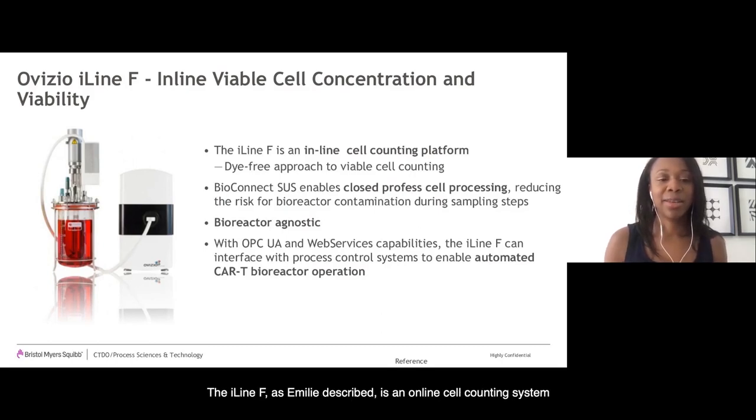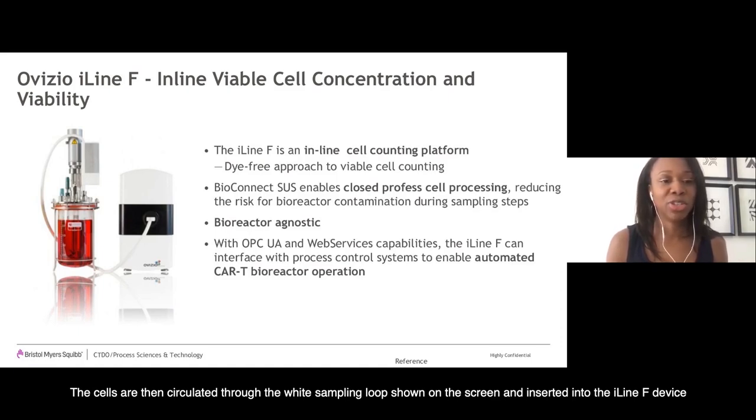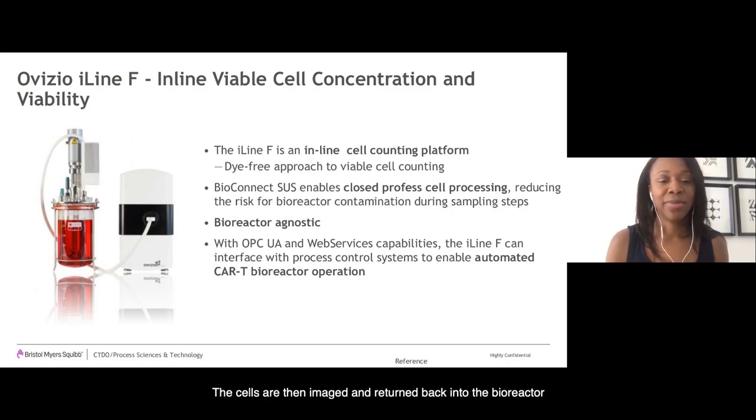The iLine, as Emily described, is an inline cell counting system. It's also a dye-free approach for counting cells. Essentially, how the system works is that the instrument pulls material using a membrane pump from the bioreactor. The cells are then circulated through the white sampling loop shown on the screen and inserted into the iLine device. The cells are then imaged and returned back into the bioreactor.